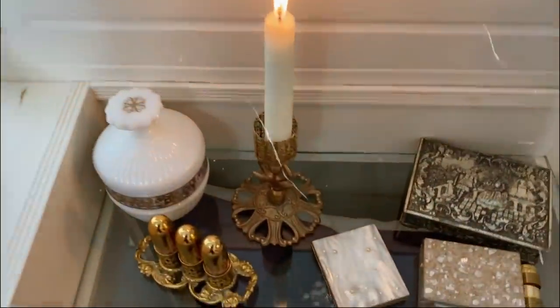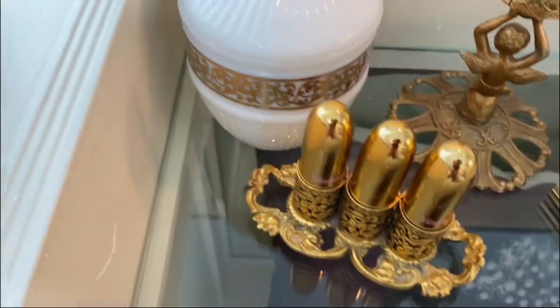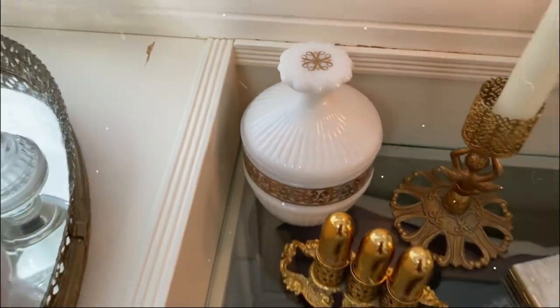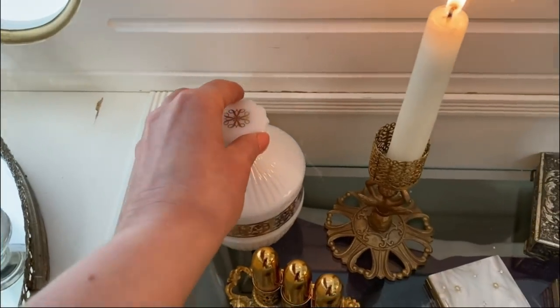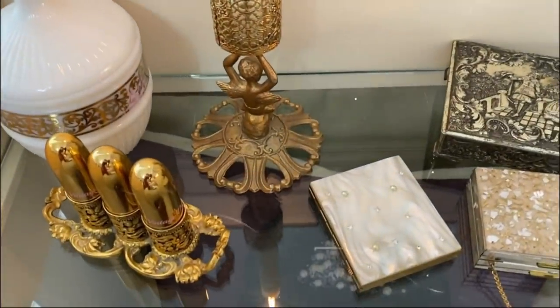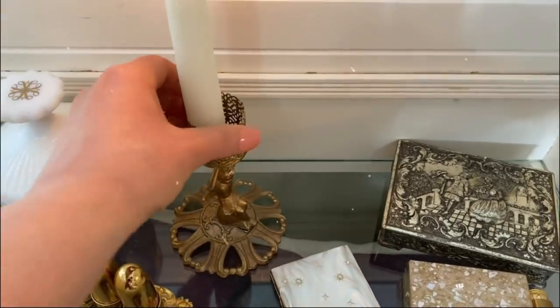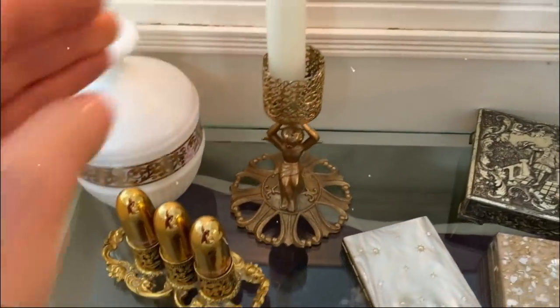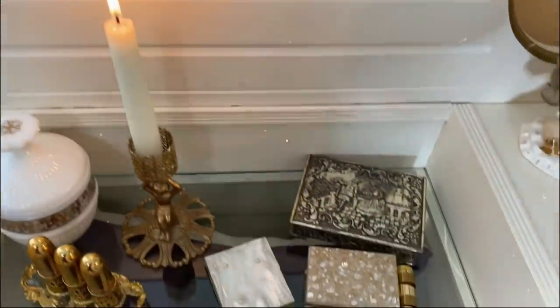And then I have my vintage lipstick holder, which is a really nice touch. And then I have this vintage Avon canister that I use to keep Q-tips and pads in there. And then I have this vintage Revlon candle holder. When I bought this, they said it was a lipstick holder, but it kind of seems more like a candle holder. Maybe I'm wrong, but I like the look of a candle in there.